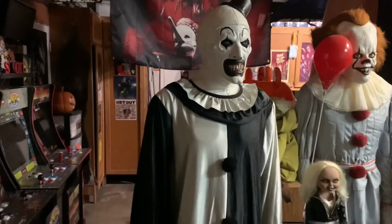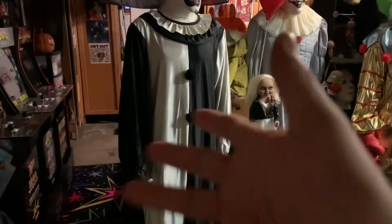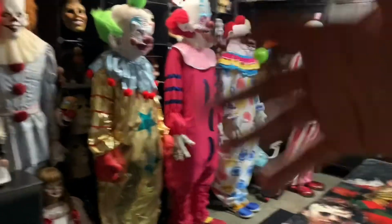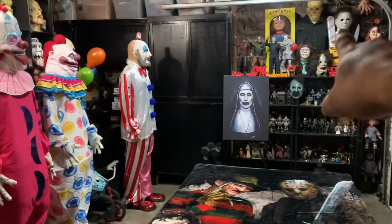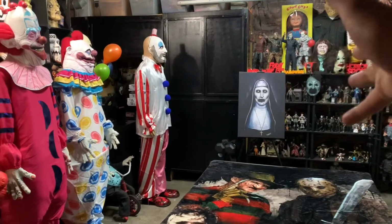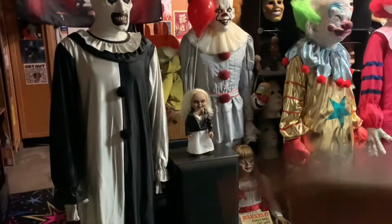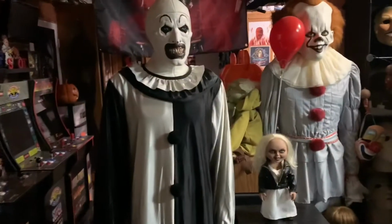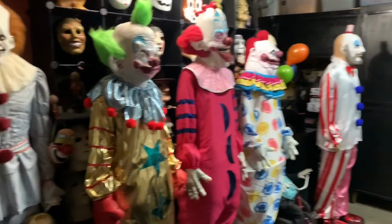But like I said, hopefully I'm the only one that has all these life size, because usually people have busts and stuff like that. The only busts that I made are the ones over there. You got your Michael Myers and Freddy. That's the only bust, not a whole life size. But yeah, guys, that's your boy Terrifier right there. Give you guys a little look over there again.